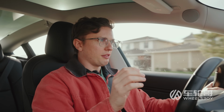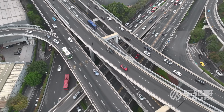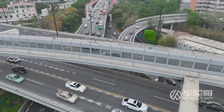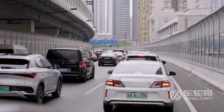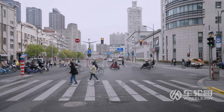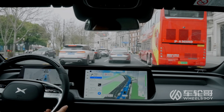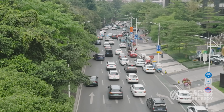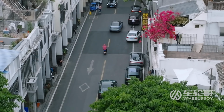I want to be crystal clear on this. I am not insisting that the Chinese systems are perfect. Indeed, there have been circumstances in which I was using a Chinese driver assistance system and it made decisions that made me feel unsafe. However, it made those decisions in the context of a Chinese city. San Francisco might be a complex city by American standards, but by Chinese standards, honestly, it pales in comparison.